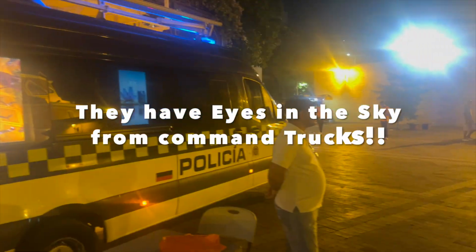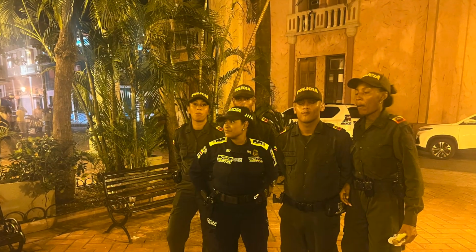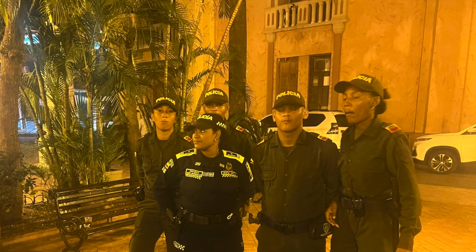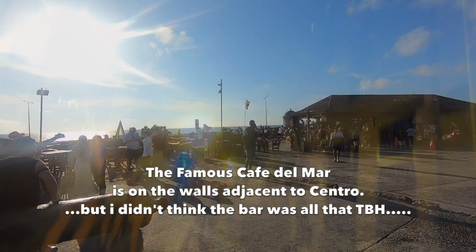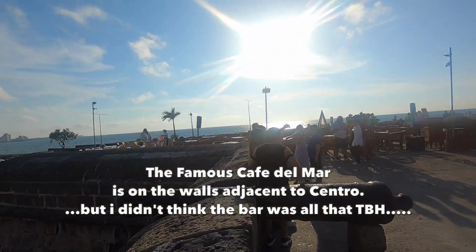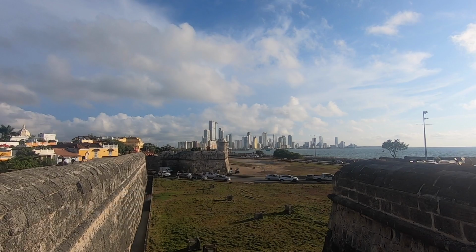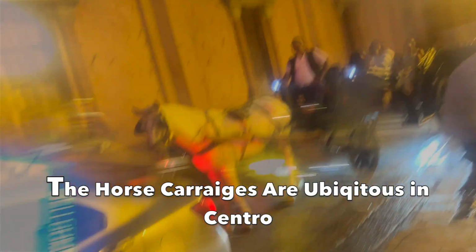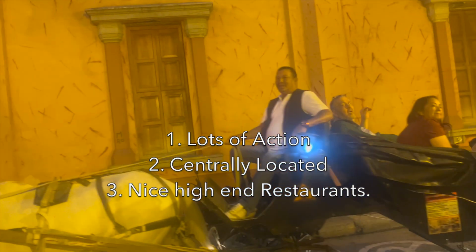I can't think of a city in the United States that I have felt safer in than the walled city of Cartagena. It's been a long time since I felt safe, and some nights I was out in the streets until 3 a.m. I would have to say that Costa is my second favorite neighborhood. So here's 3 ups and 3 downs to Barrio Costa. 1, it's centrally located and it's full of restaurants and bars. 2, it's chock full of historical and cultural sites. And the restaurants here are higher end. And if you like romantic dinners, this is a good place to have them.